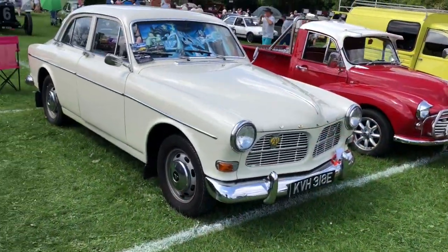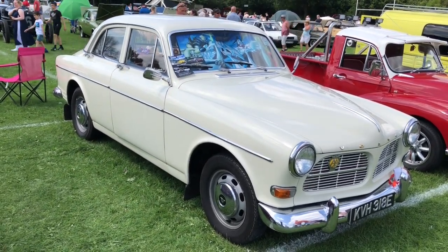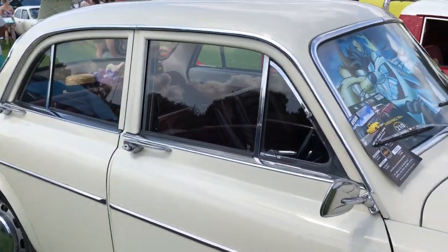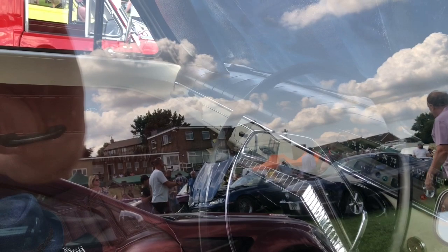Next up is a classic Volvo, the 122 Amazon, which was produced from 1959 and had an unbelievably long production run right through to 1970. This E-plated vehicle is a 1967 example and remarkable in that it was one of the first vehicles ever to be fitted with seat belts.